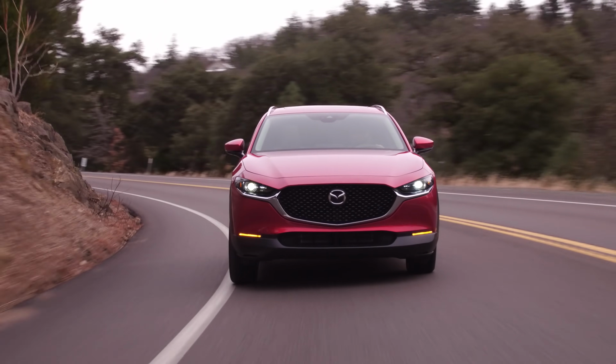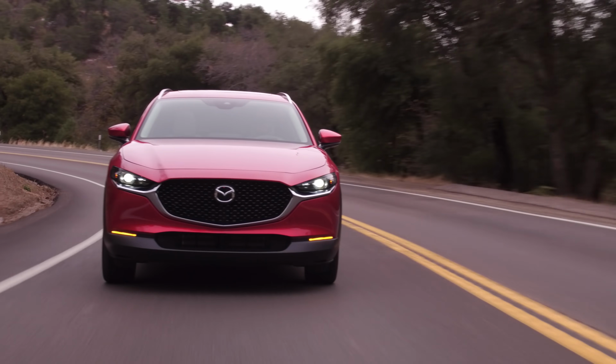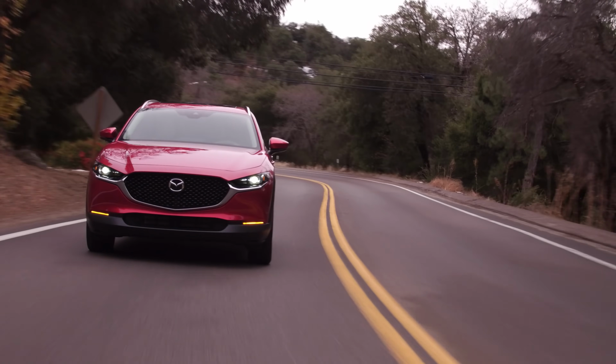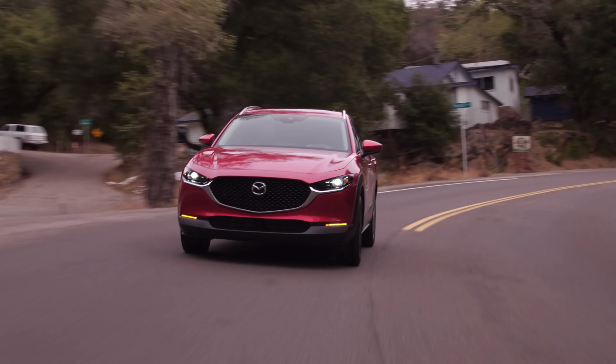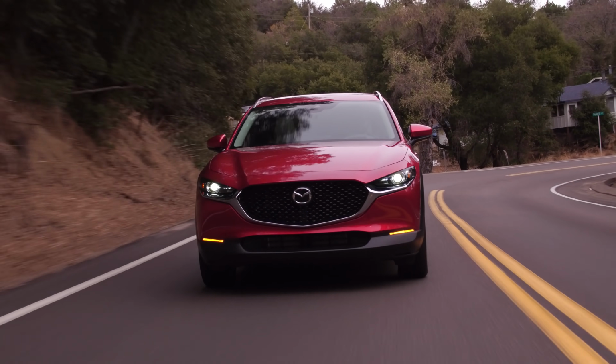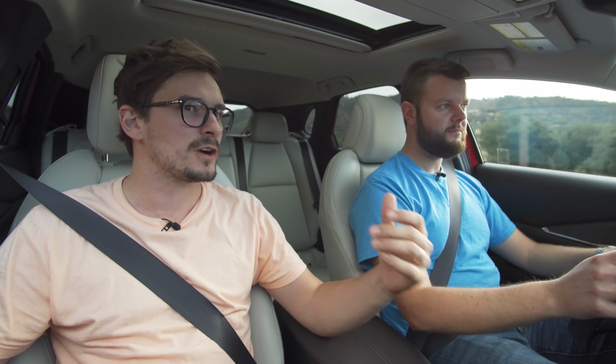But we do have different shocks and different springs just because this is a little bit taller. The one that we are driving is the top trim and it is all-wheel drive. You can get it in front-wheel drive. But I guess the biggest difference between this and the Mazda 3 is they added an off-road all-wheel drive mode, which is also kind of your traction mode, which is kind of the same as the Mazda 3.